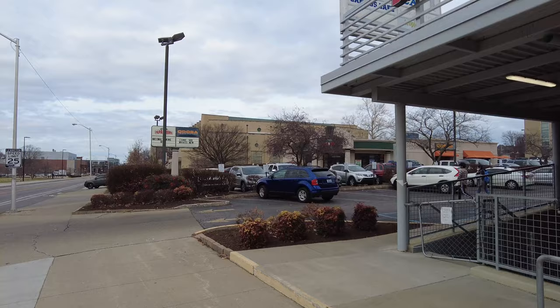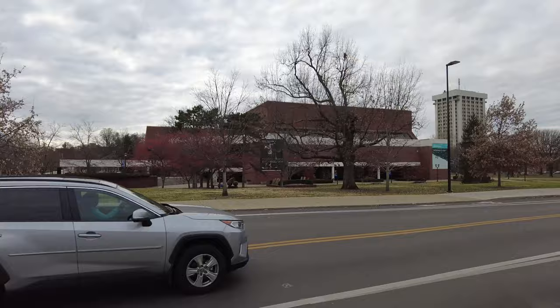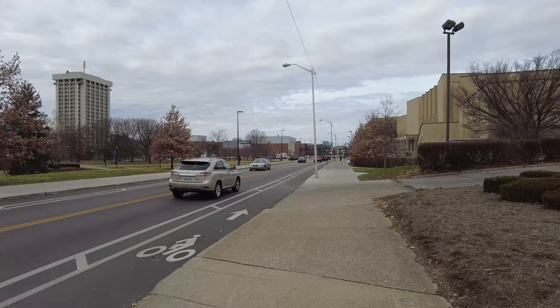And that is the UK Art Museum and also the Performing Arts Center, the Singletary Center. Seen many performances there. Pretty good programming year round. The entire community is invited to. It's a pro tip for you.